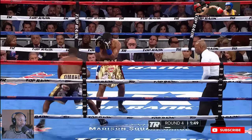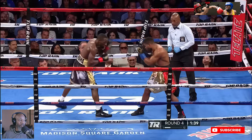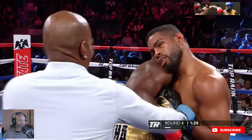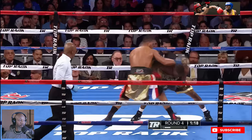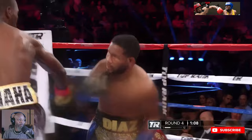If you notice how Terence Crawford moves his back foot, that's defense. That's preemptive defense. Even though a punch is not thrown, it's preemptive. Terence Crawford showing just how comfortable he is in the pocket, in the clinch. No problem. He can hold his ground when he needs to. I believe in this round, Terence Crawford has been holding his ground more and fighting on the inside more.